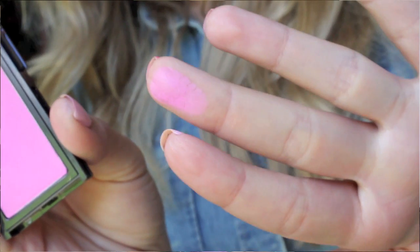But I just find this kind of difficult to work with. I don't really know why. I think it's just slightly too bright a shade, and it doesn't quite blend in as nicely as I'd want it to. So yeah, I was kind of disappointed by that.